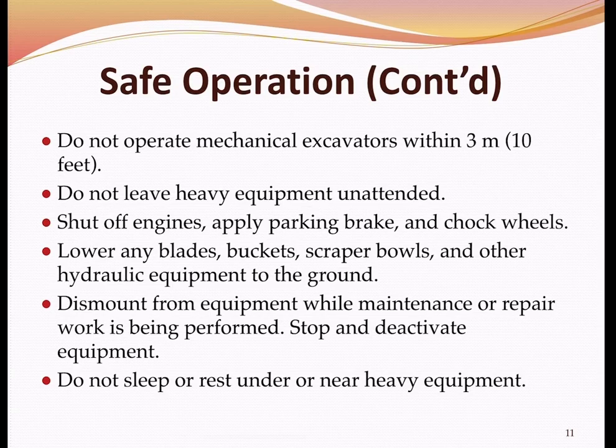Shut off engines, apply parking brake and choke wheels when equipment is left unattended, including overnight. Lower any blades, buckets, scraper balls and other hydraulic equipment to the ground when it is left unattended. Remove ignition keys to prevent startup by unauthorized personnel.